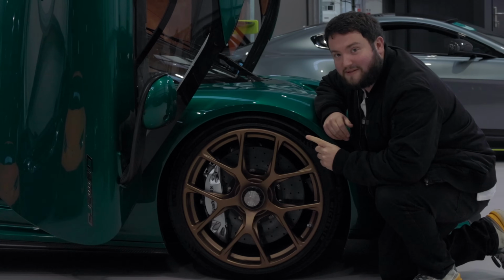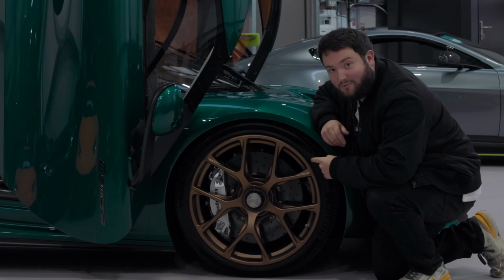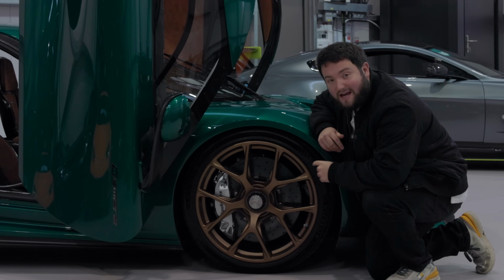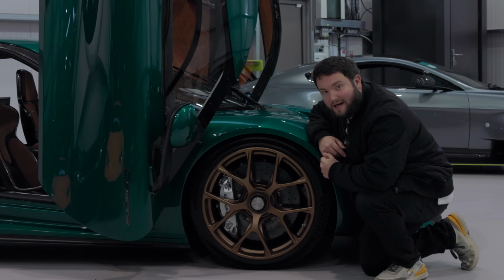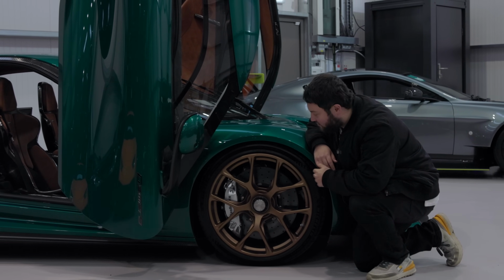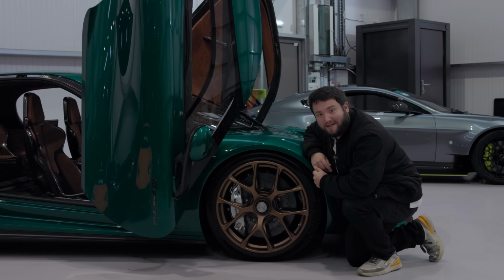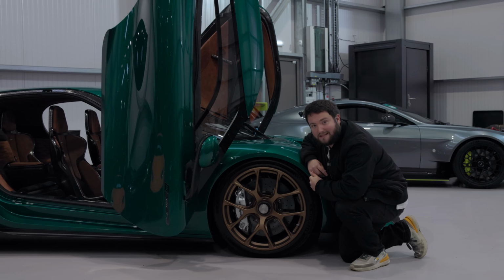Now there is a good reason why I'm stepping down here, not just to tell you about these 5-spoke Y configuration wheels, it's also to tell you about the fact that this car is 4-wheel drive. It's also 4-wheel torque vectoring, but interestingly, it's not 4-wheel steer. It's only front-wheel steer because the car is actually quite short. You've got 21s on the front and 22s on the back, with some of the biggest brake discs I have ever seen. But talking about brakes, we should probably talk about what makes the thing go.